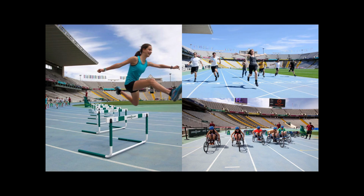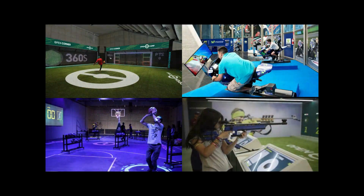Outside on the track, guests can test their speed in a 100-meter dash, try out the hurdles, or compete against other visitors in a Paralympics wheelchair race. As guests make their way from event to event, music is pumped throughout the stadium to set the mood and keep the energy high.